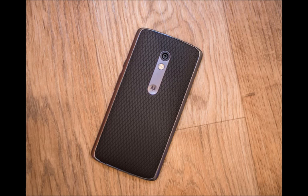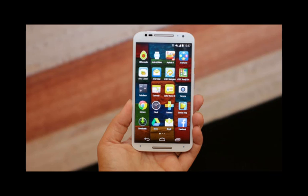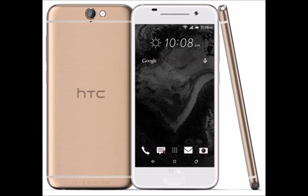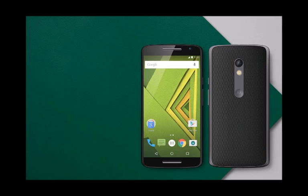HTC One A9 vs Nexus 5X vs Moto X Play, price. The HTC One A9 has been priced in the UK at £429, which is the most expensive of the devices compared here. The Nexus 5X follows closely behind at £379.99. The Motorola Moto X Play starts at £279.